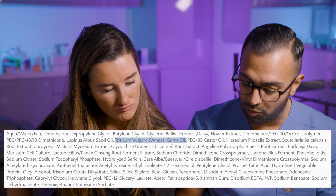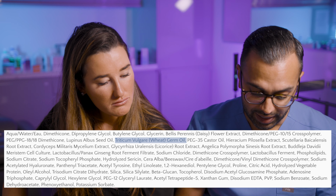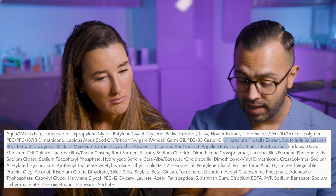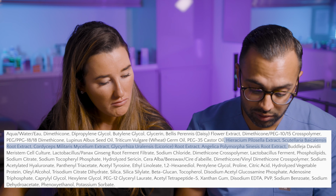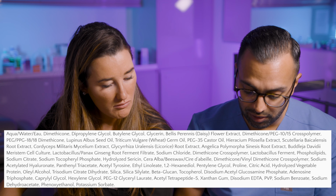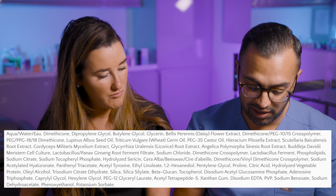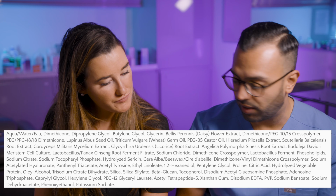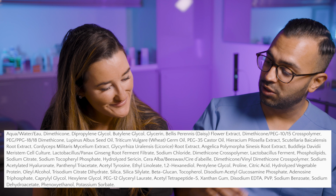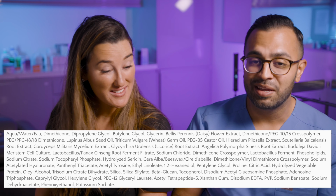You've got the wheat germ oil. All of these things are great for people with impaired skin barriers, and you've got some great plant extracts which are really useful in terms of helping the skin's natural function. And as you come down, there's nothing really terrible. Obviously we've got different types of silicone there to really help it spread, but that's going to give you that hydration within that area. It's almost got the same type of ingredients that you could need for a scar cream. That's how much silicone there is in there.